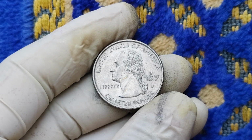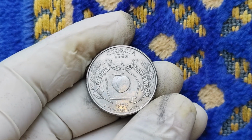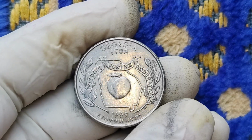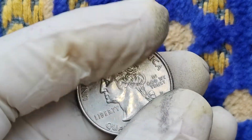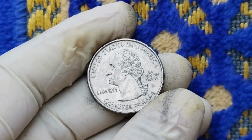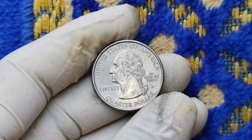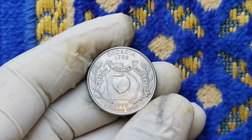The Georgia State quarter was released in 1999 as part of the U.S. Mint's 50 State Quarters program, a program that ran from 1999 to 2008, celebrating each state with its own unique design. The Georgia quarter features the state outline, a peach, the state's iconic fruit, live oak sprigs, and the state motto, Wisdom, Justice, Moderation. While most of these quarters are only worth their face value, some rare variations and minting errors have made a few of them incredibly valuable.